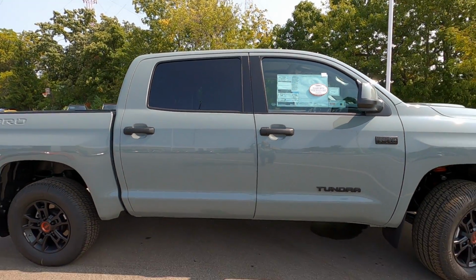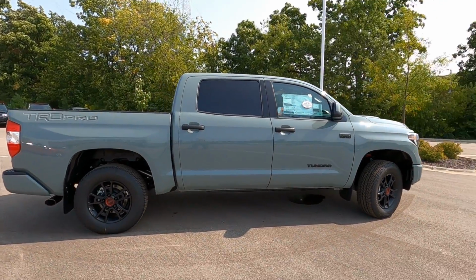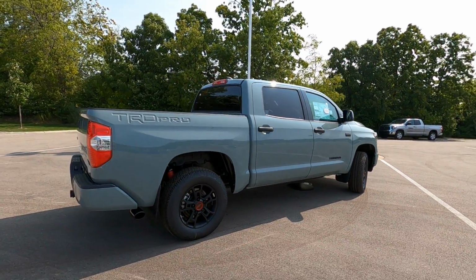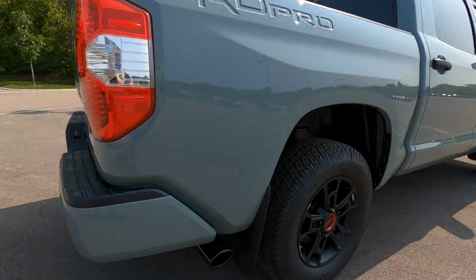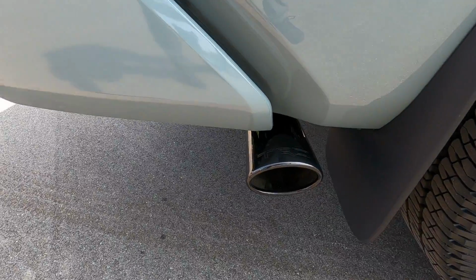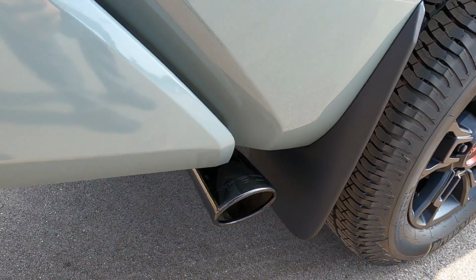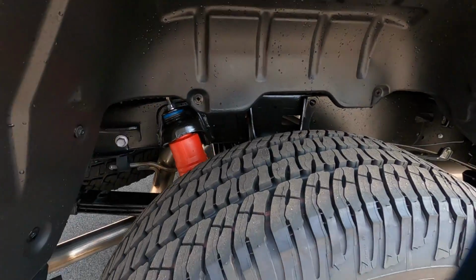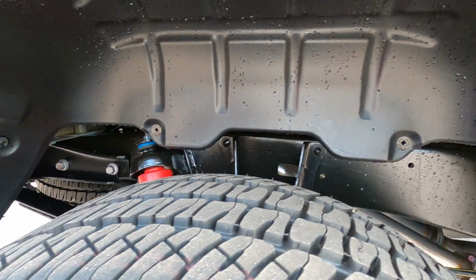If you want to put running boards on, that's something we could do at the dealership. But running boards are not standard on the TRD Pro. It's probably better off for off-road driving anyway. Take a look here at our exhaust system. So we do get a true dual exhaust system, and that's TRD, kind of that black chrome end cap. Mud guards here. And then here's a quick look up underneath for our red Fox shocks underneath.